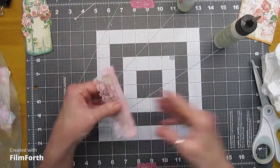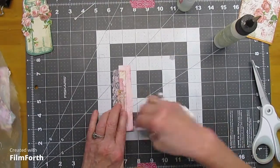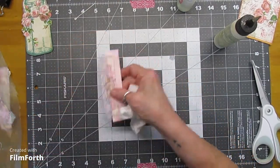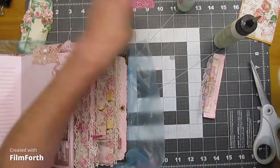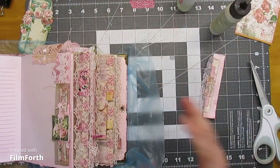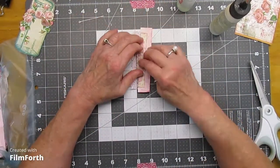All right. Well, that's how we do it. So, I'll finish gluing these in, and in the next part 6, we will do pockets and tags.